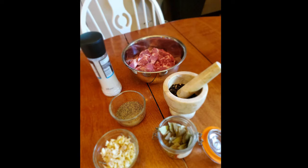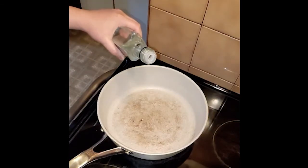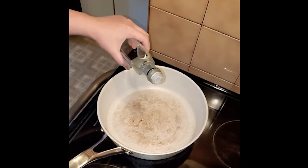Another version of adobo that we can do is the adobo de los naturales, or adobo of the natives. Here we're going to use pork meat and we're going to use salt instead of soy sauce. Now let's start heating up our cooking pan. Gradually, I'm going to pour in some coconut oil.